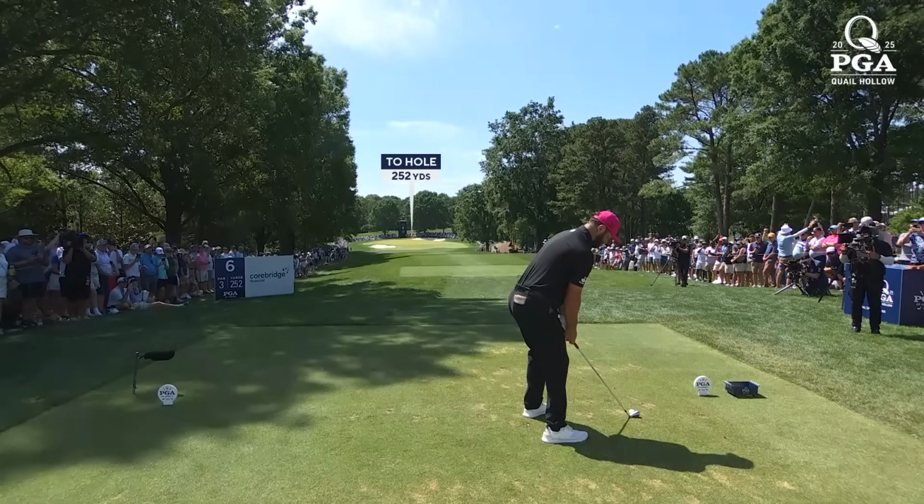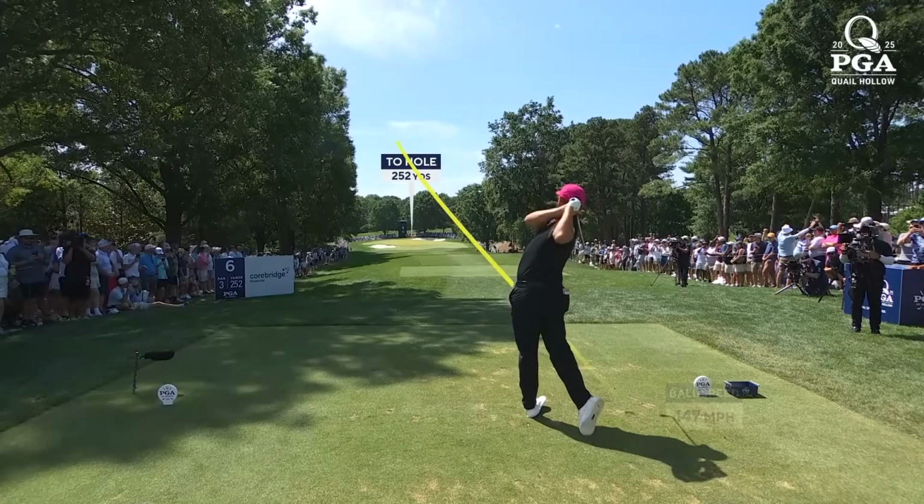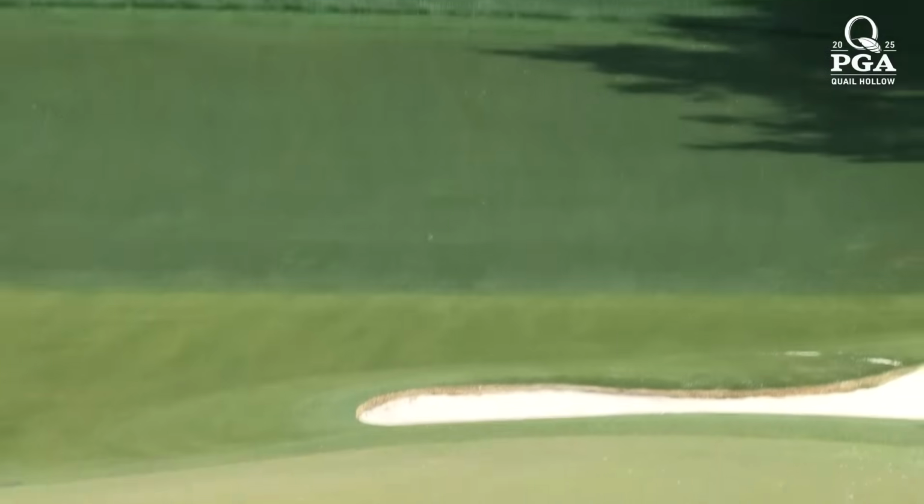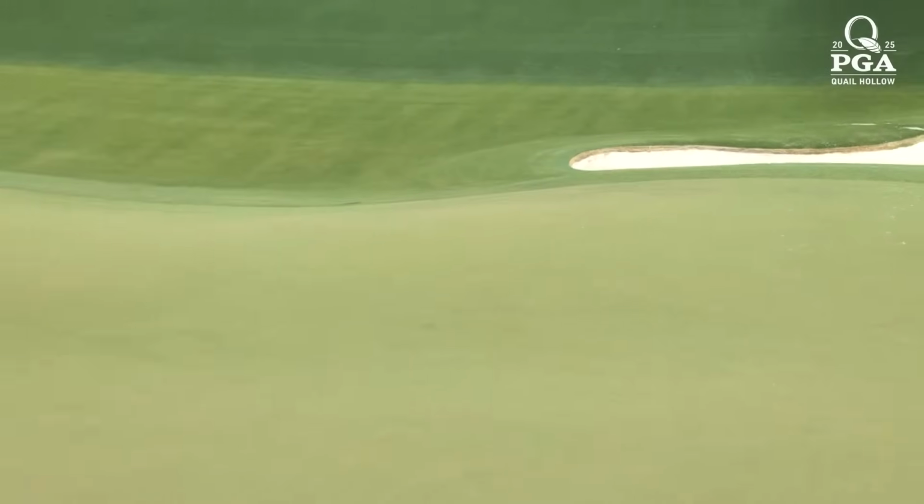Just 252 today, Andrew. No big deal. Same yardage you played in Friday's second round. That's 4 iron pulled and trying to cut. Not going to get there.